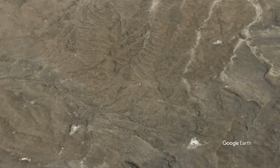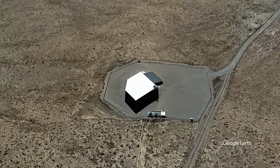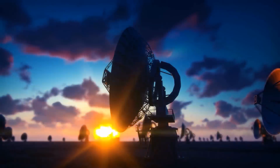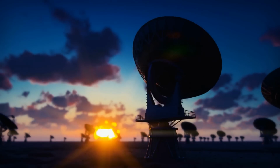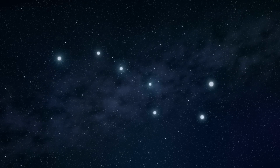In the large deserts of Utah, there's a thing called the Telescope Array. It's searching for superfast particles called ultra-high-energy cosmic rays. Picture a massive grid of detectors spread across the desert, keeping an eye on particles all day long. And here's what it discovered recently.